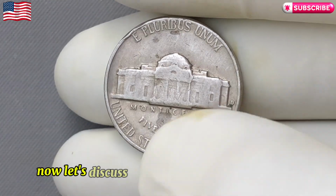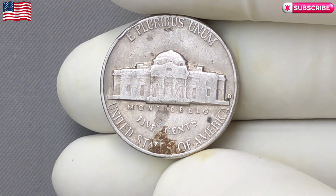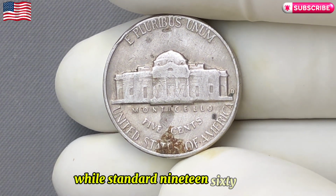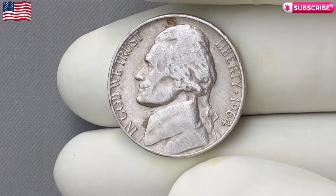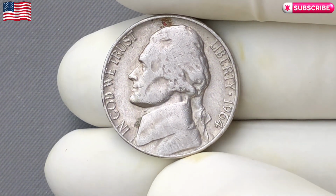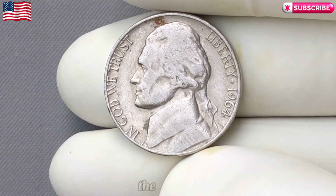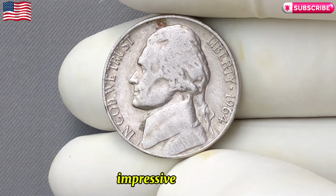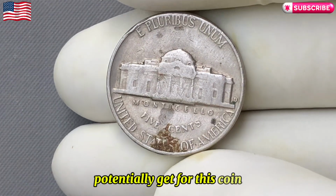Now, let's discuss the big question on everyone's mind: how much is this coin worth today? While standard 1964 nickels might be valued at just a few cents, those in pristine condition can fetch significantly higher prices. For a 1964 nickel in uncirculated condition, or one with a rare minting error, the market value can soar to impressive heights. So, how much could you potentially get for this coin?